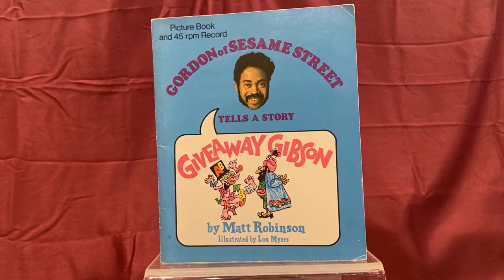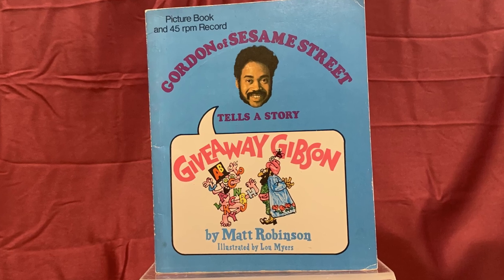I also picked up this Sesame Street picture book of Gordon Tells the Story of Giveaway Gibson, which was written by Sesame Street's original Gordon, Matt Robinson. This was part of a series of picture book and records of Gordon telling stories. Unfortunately, it did not come with its record, so now I am on the hunt for the record of Giveaway Gibson to complete this set.